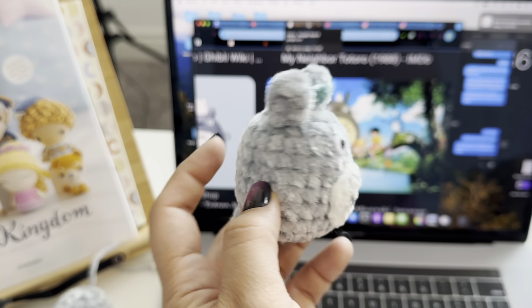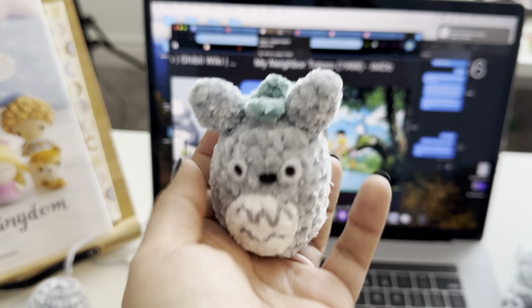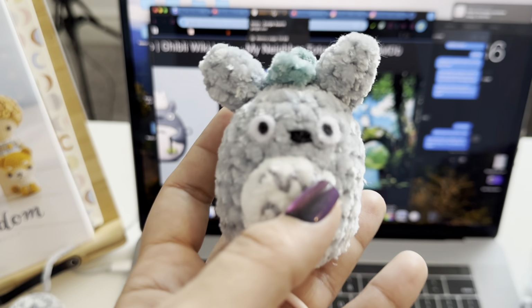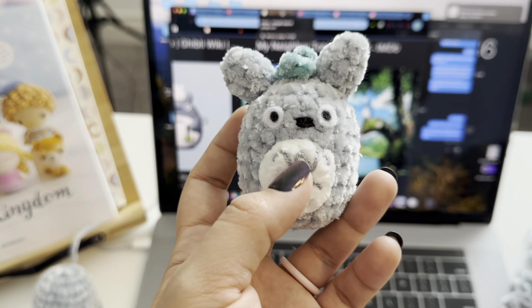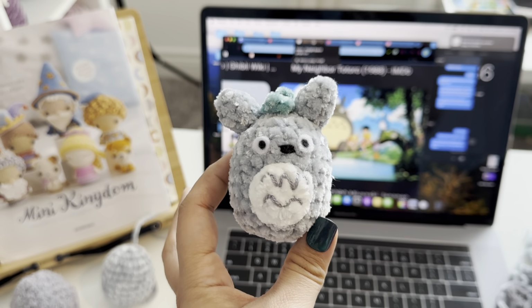So I did it with Bernat Baby Velvet and a 3.75 millimeter hook, and look how cute he is. I liked the way that cotton was contrasting on his tummy. I just didn't like how thin it was, so I went ahead and doubled it up.